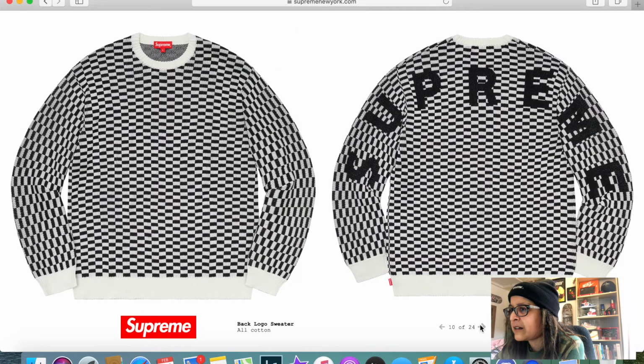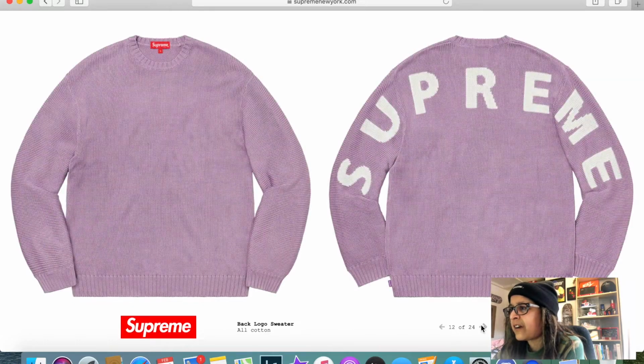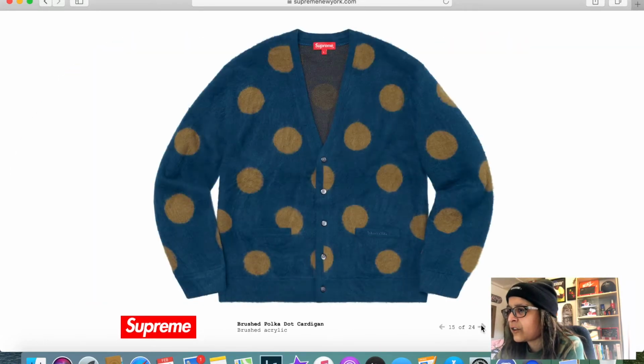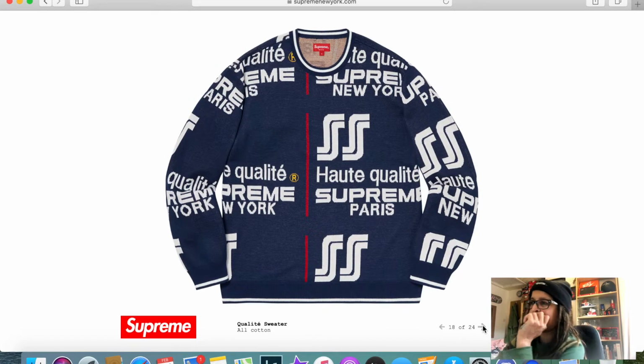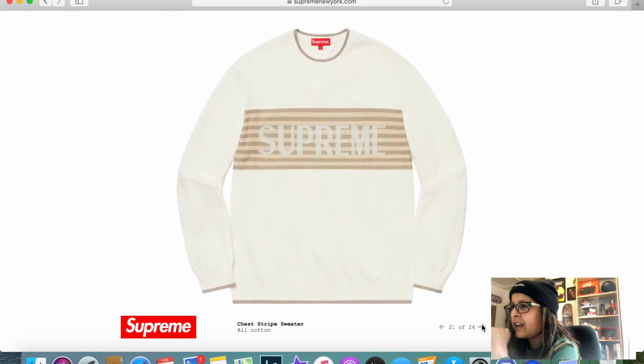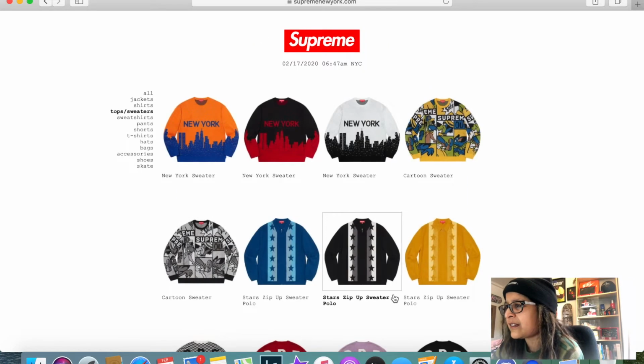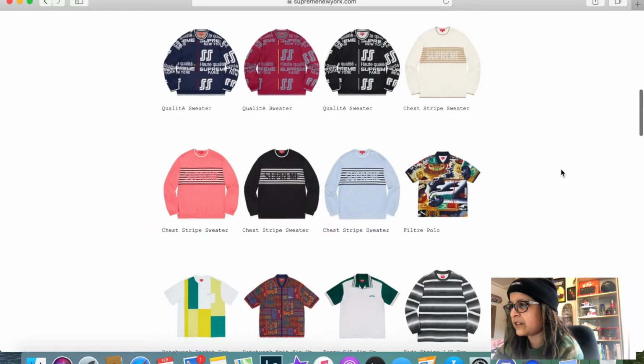Then you've got the big spell out on the back logo sweater. The red will fly. So you've got that in what, five different colours? Then we've got the brushed polka dot cardigan. That could be one of those sleeper, crazy, possibly go for tons of money kind of things. You've got the French Supreme Paris thingamajig sweatshirt. Sweater? All right. Chest stripe sweater. These are all a bit meh for me. Very rarely do I buy a sweater of Supremes.